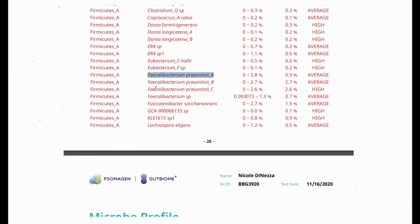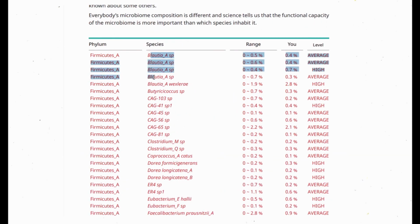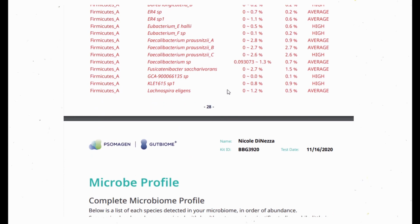But lo and behold, if you look, I not only have an average amount of type A and type B, I have a slight, but nonetheless, a high amount of Faecalibacterium prausnitzii C. So that really makes me lean more towards this test, thinking, all right, they actually looked at the subtypes and they were able to tell me that I have normal or high levels of the ones that I wanted, along with all of these Blautia species, Coprococcus, Butyrococcus, all of these other species. So I'm really, truly thinking that this test is more accurate for my butyrate scenario than the BiomeFX, because they actually did parse this out, and this lines up with the rest of their test. So it makes a lot more sense.